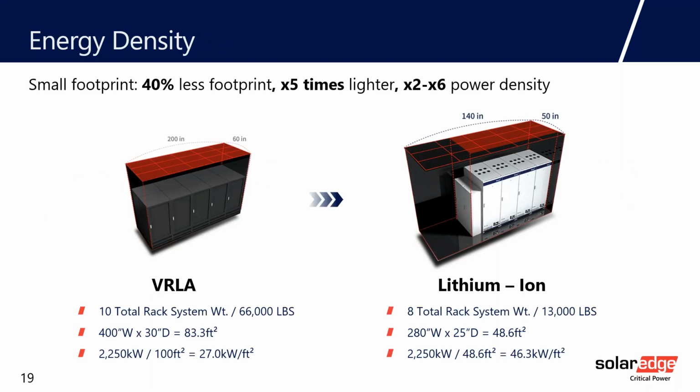So let's start with our first aspect of the lithium-ion versus the VRLA. Let's take a load of 2,250 kilowatts for relative comparison. The VRLA solution takes about 83.3 square feet relative to 84.6 square feet, which brings 40% less battery space utilization. Lithium-ion has a higher energy density, resulting in a 50% to 75% reduction in footprint that can be utilized for other services or other IT equipment or to reduce facility construction costs.